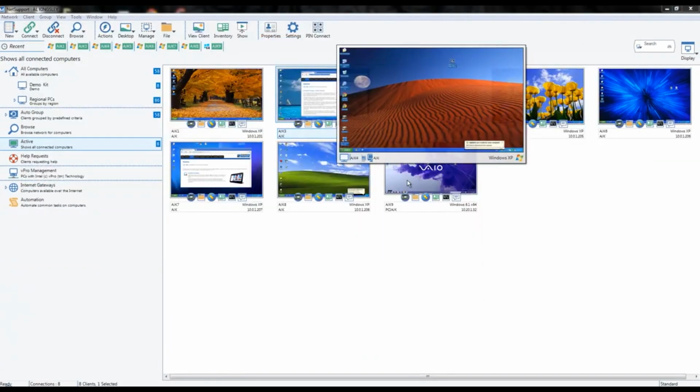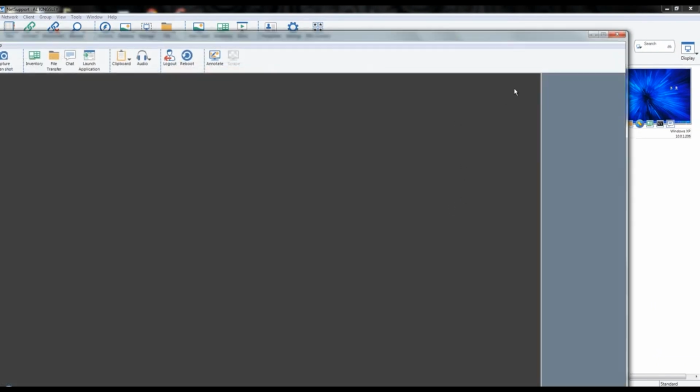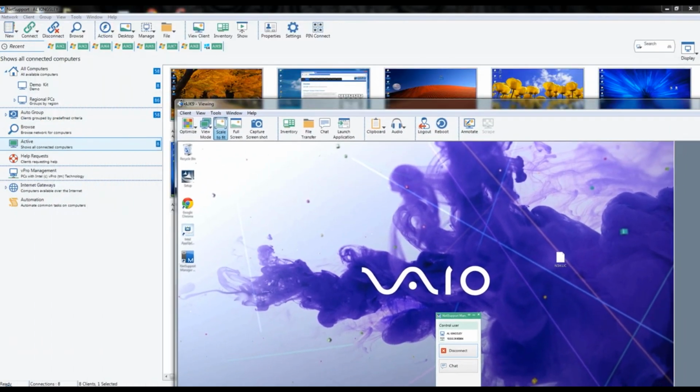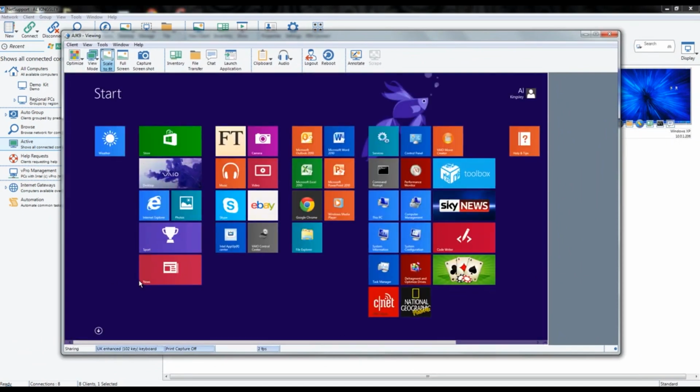Now let's jump across to another PC here, and we'll view this PC as well. In the case of this PC, we've got a nice big high resolution device that we're going to just scale down a little bit so we can see it. And as you can see, in the case of this computer here, we're remote controlling a Windows 8.1 device. And as we said, we have our scale to fit options, our screenshot options, and much more. And we're able to monitor exactly in real time any activity that the user is performing.